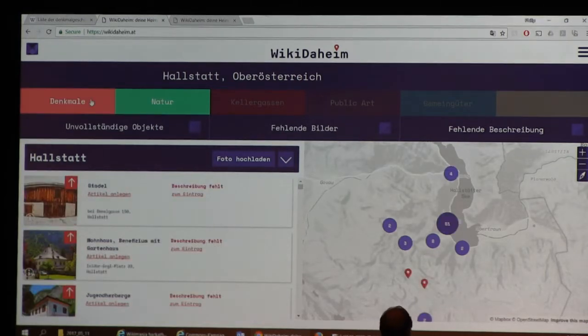That's the feature itself, or the website itself. And for this hackathon, we've done some improvements, which Simon will now present.